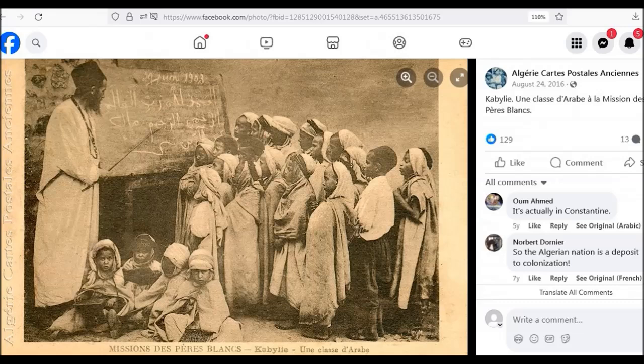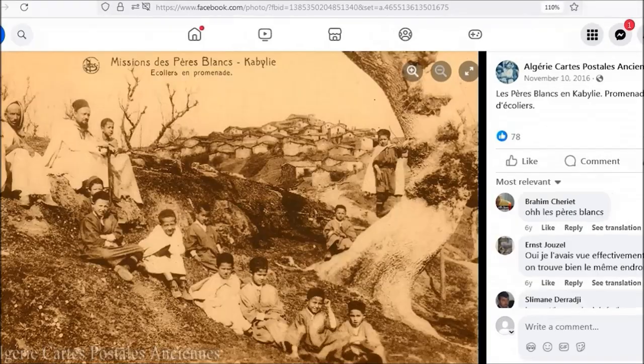So here they took this photograph, and this is in 1903. So they're teaching them Arabic, how to write it, and all these other things. And so they went there. So here is another picture.